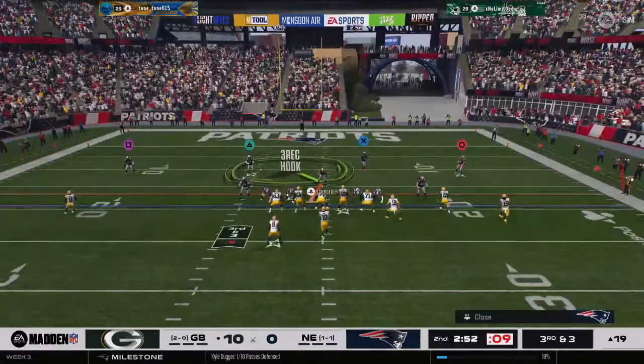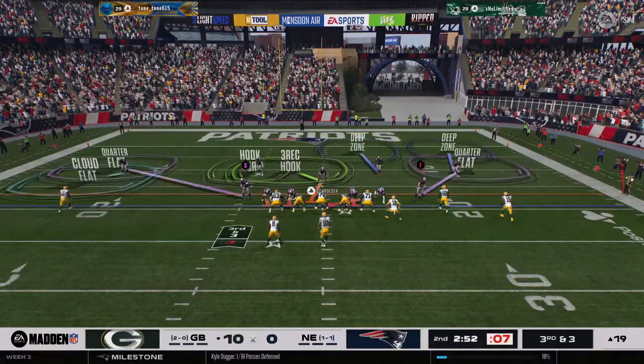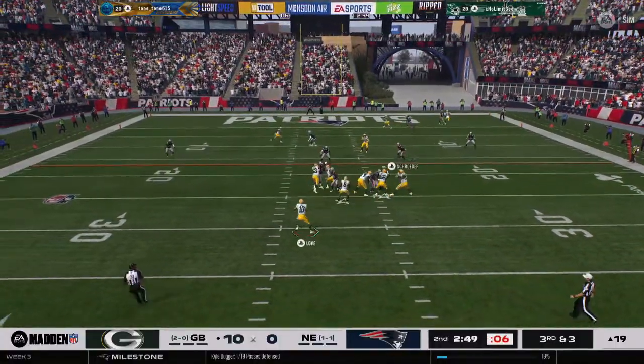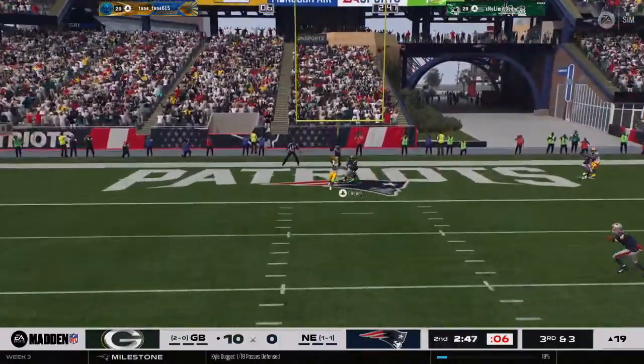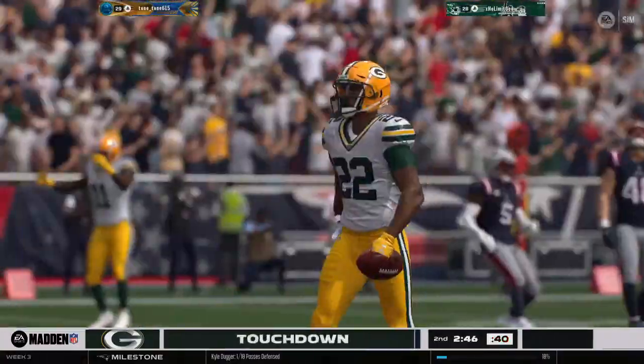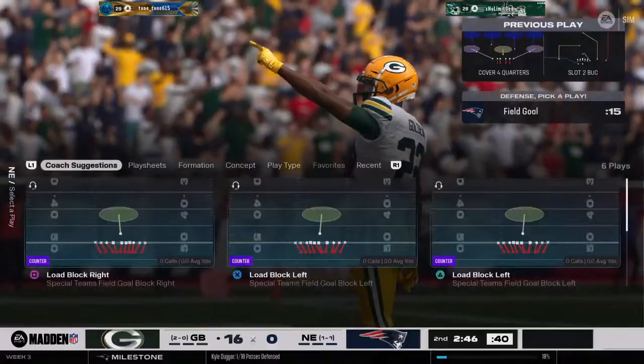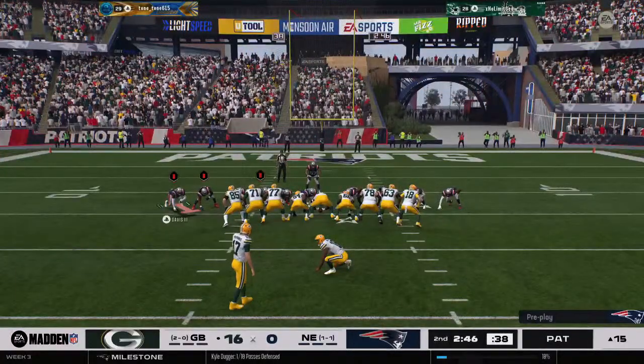Seventh play of the drive, offense facing 3rd and 3. Set, punt, ready. To the air with Love. Rolling left, buying some time. And he'll take this one in for the Green Bay touchdown. The Packers make it a 16-point ball game.